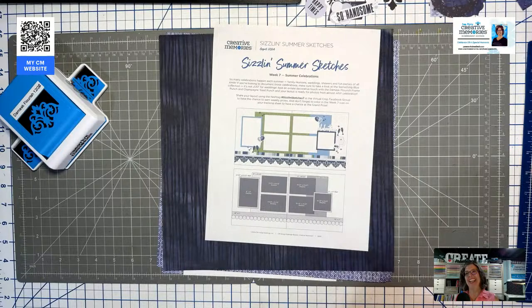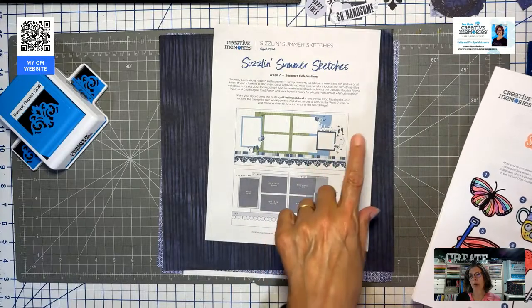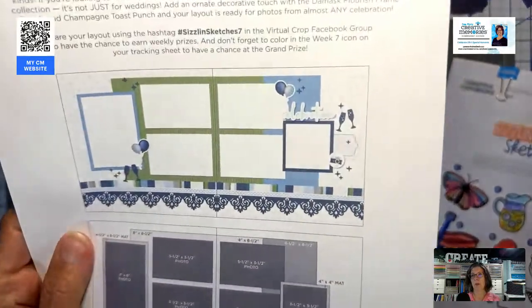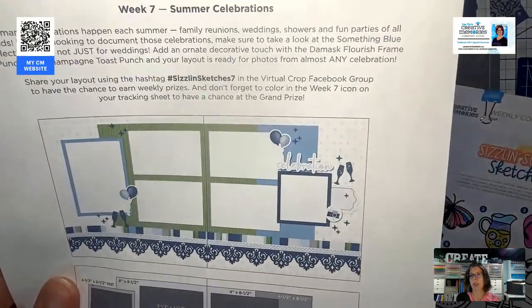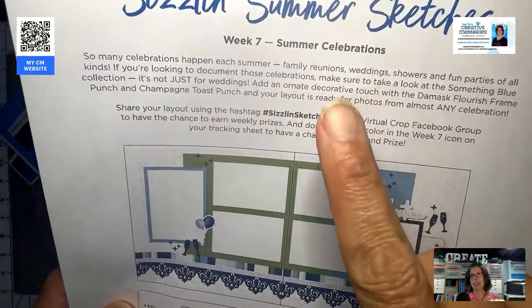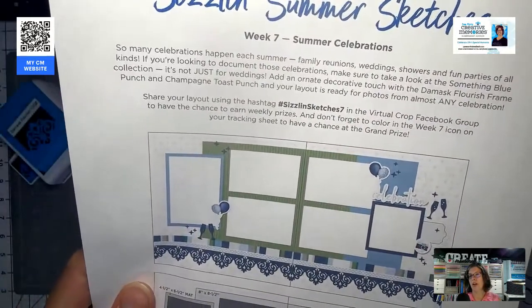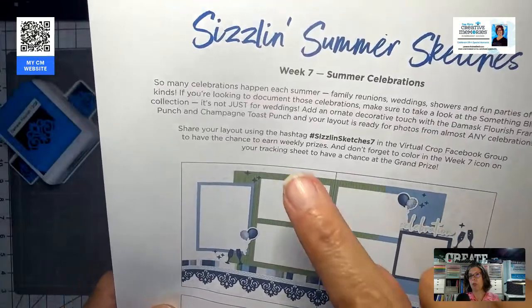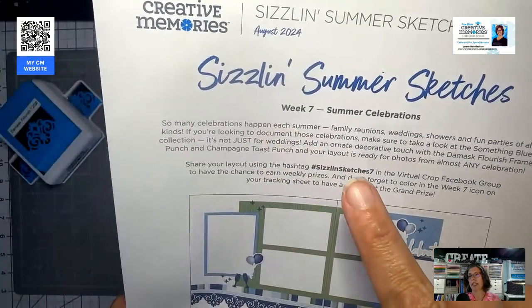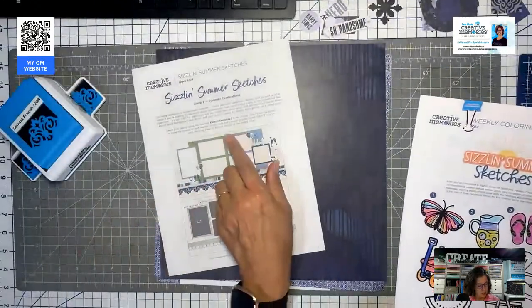Now let's jump over and have some fun making a layout. Remember that when you are finished making your layout, your sketch, post it out to the Creative Memories virtual crop group, and you can try to win one of the two weekly prizes that they give away. You just want to make sure you use that Sizzlin' Sketches 7. The number is whatever number sketch we're working on. So this week it's week 7, so we're working on Sizzlin' Sketch 7.